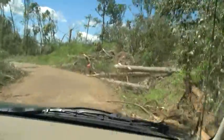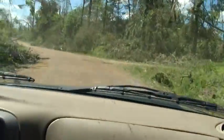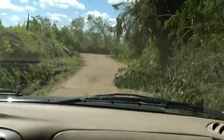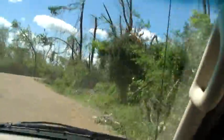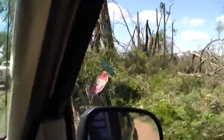There's some clothing. Now we're about to get to the bad part. You walk 3 feet, and when you take this right, this is where it kind of shows you exactly what it did. This is where my grandparents lived. And cousins lived here as well.